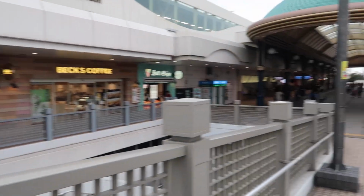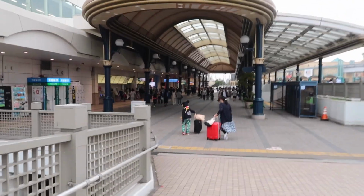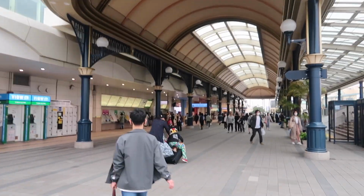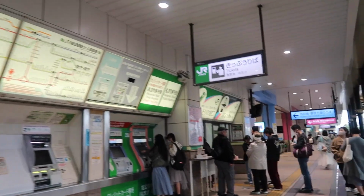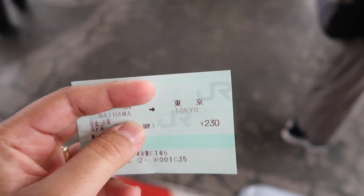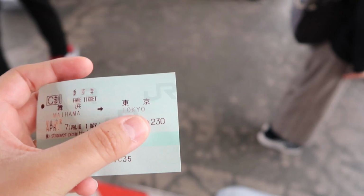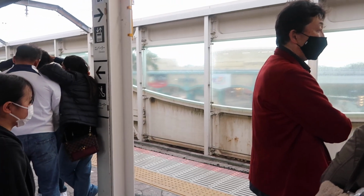And here's Maihama Station. This is where we are going to get our JR Rail Pass, head over to Tokyo Station, and then get to Shimbashi, which is where our hotel is. The guy at the office said that you can only buy the JR Rail Pass at Tokyo Station, not Maihama Station, so we had to buy a one-way ticket to Tokyo Station, which was 230 yen, a little under $2, so not too bad per person. Now we are waiting for the train.